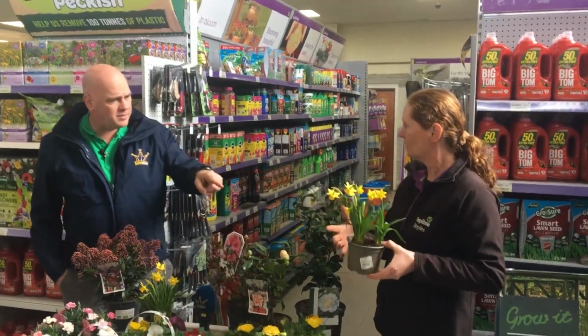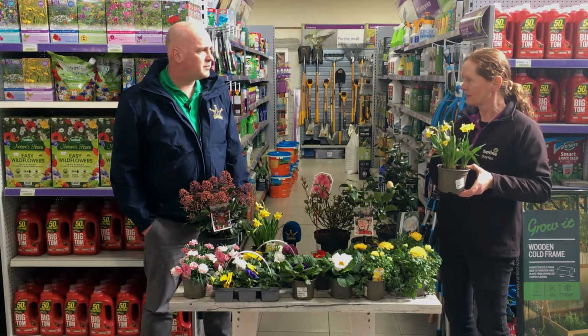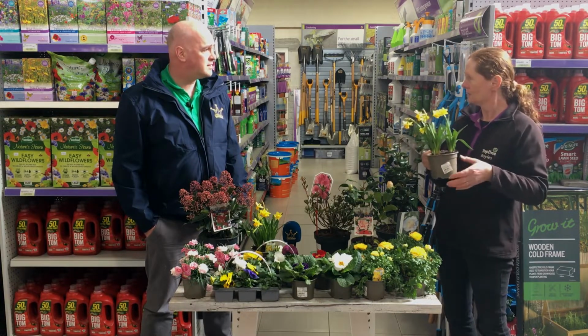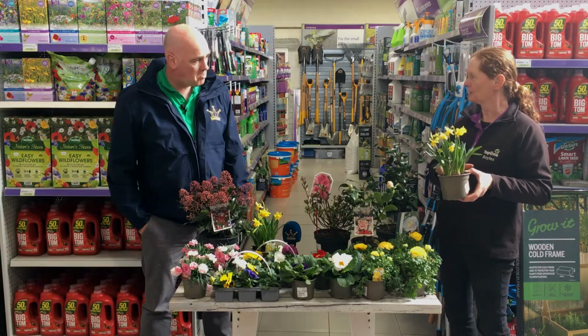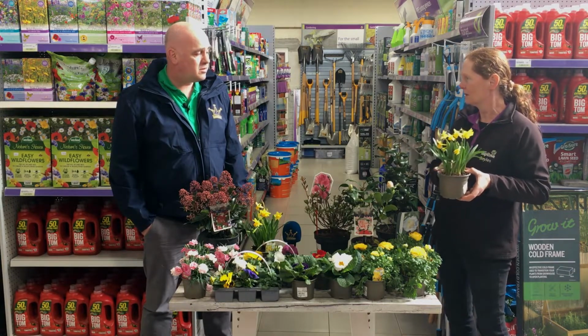Would you actually make holes in the pot? No, there's holes in the bottom of it. But I wouldn't leave it there long term. Once it's finished flowering, you lift your pot. And then you could put something else? You can put something else in that hole. And you can put this pot at the back of the garage or somewhere and leave it out, and it'll grow again next year. Okay, and that'll be fine like that.